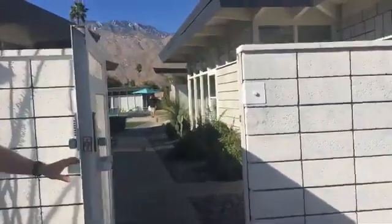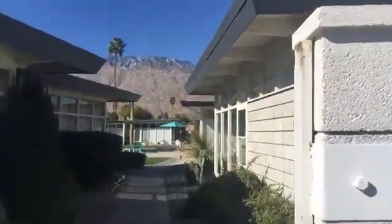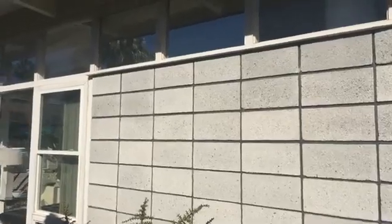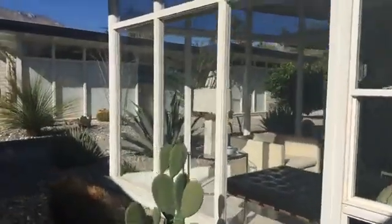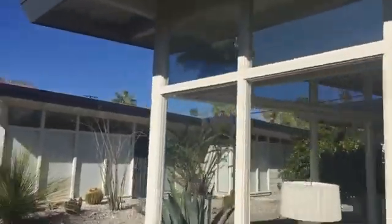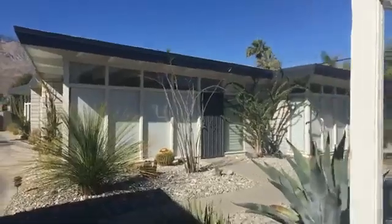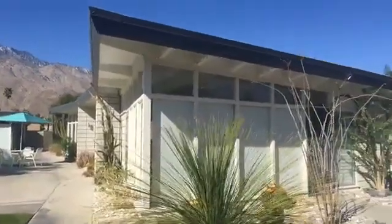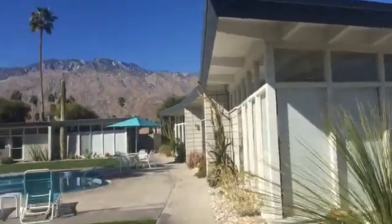There's the doorman, Clay Bayham. So we don't know who the architect is, but it has all the features of mid-century: the clerestory windows, the concrete blocks, floor-to-ceiling windows that let the outside in, maybe the inside out too, but kind of sloping type roofs.